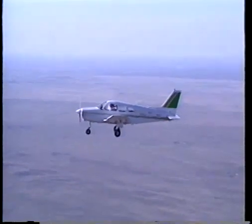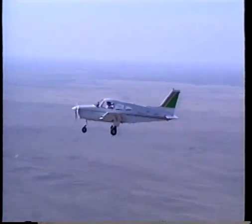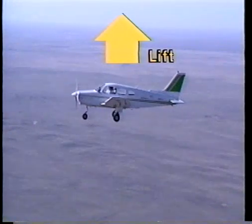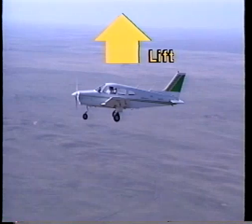It should be fairly clear that before an airplane can fly, lift must be created. Lift is the upward force created by the effective airflow as it passes over and under the wing.